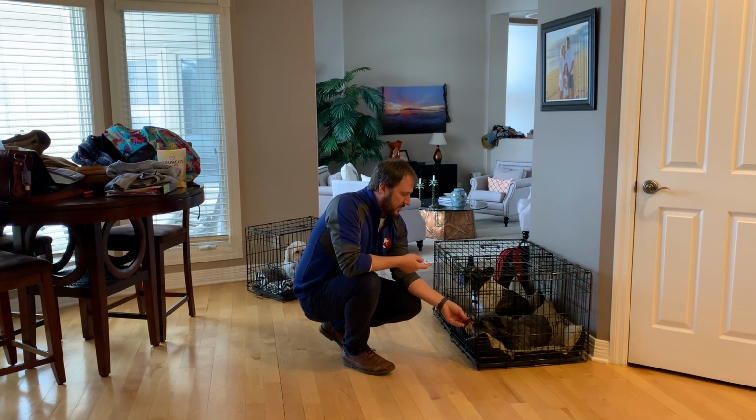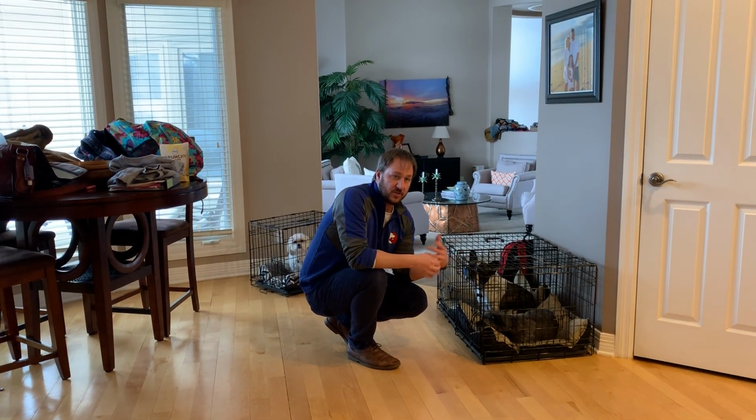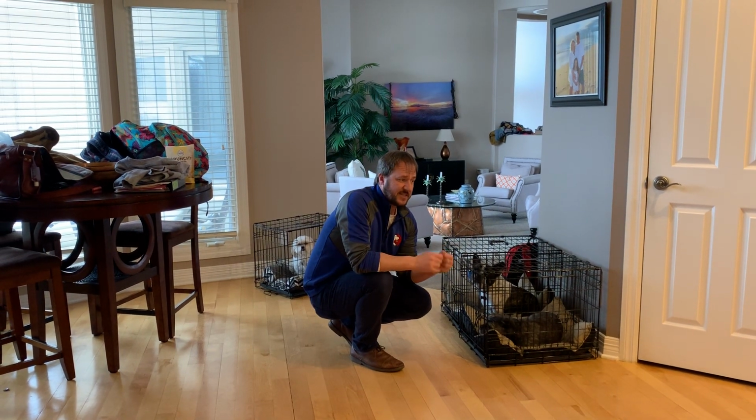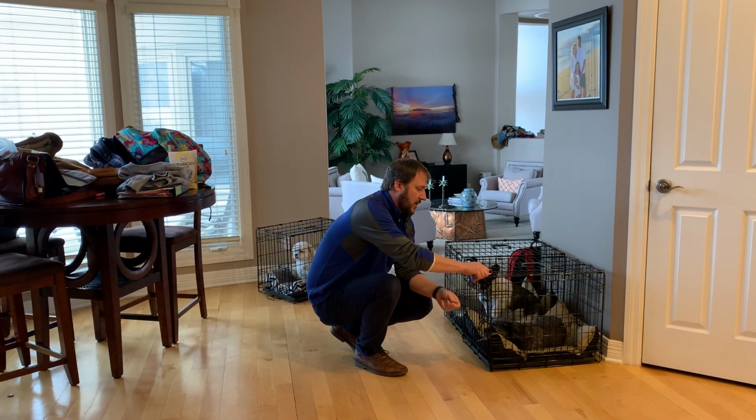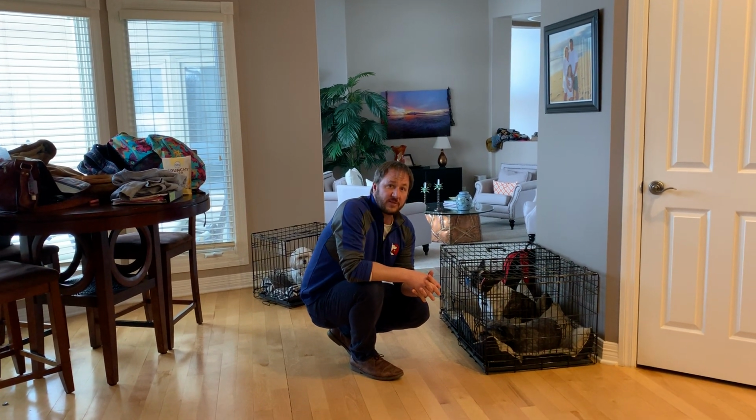So basically if the dog's really excited and I open the door, that's the energy the dog's gonna have when it comes out. It's gonna spurt out all over the place. And excited is not necessarily happy when it comes to dogs. A lot of us confuse excited for happy. And so excited is an unbalanced state of mind.